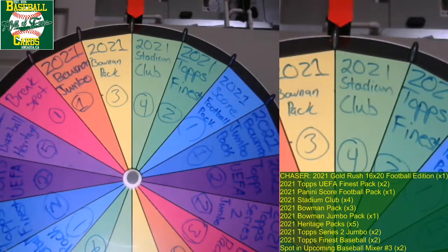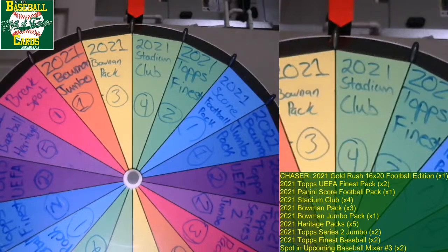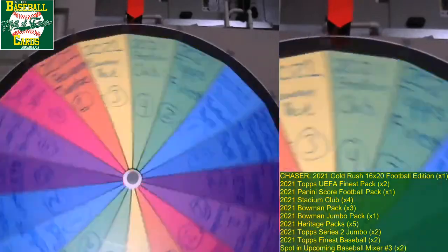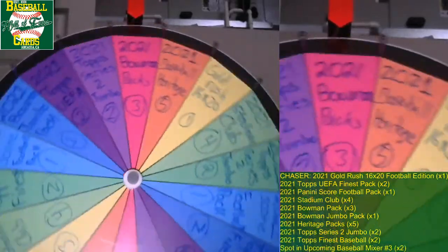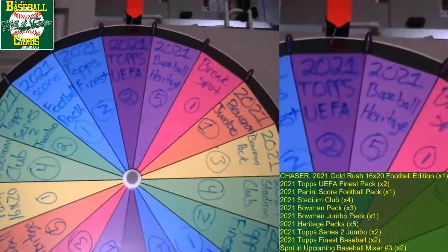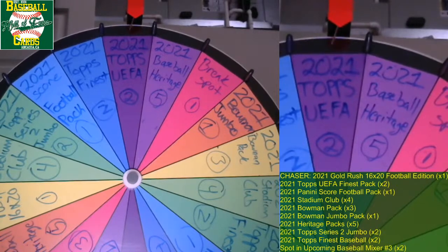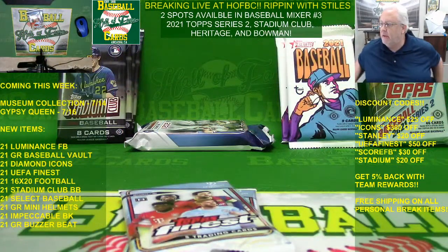Okay, so we are looking at Will P's wheel spin. Will P, are you with us? We're giving away a spot. You've waited patiently. Will, I'm going to get your spin going now. In 3, 2, 1, Will P, here we go. Do I see this? Finally, 2021 Topps UEFA. Two packs. UEFA. Will P, I hope you are a soccer fan.